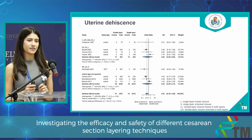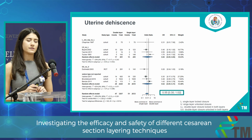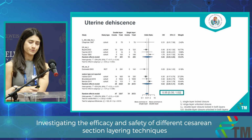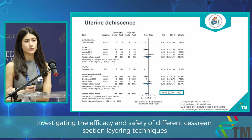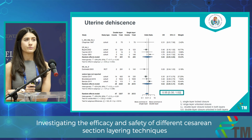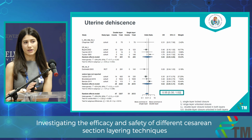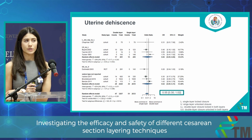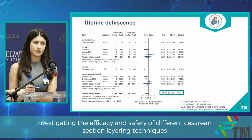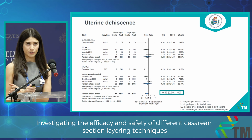We also looked at uterine dehiscence, and we see that the odds ratio is 0.55, which means that it is more common in the single layer closure. And we also see the same kind of tendency in the subgroups, so we can say that it is clinically relevant without reaching statistical significance due to the low patient numbers.